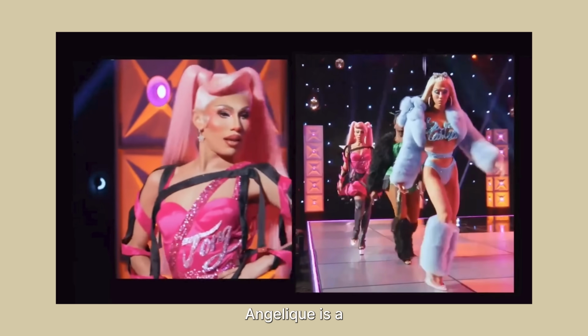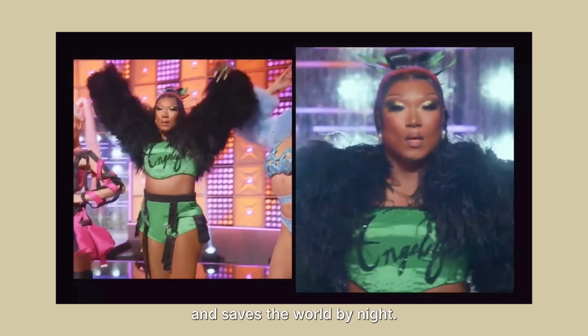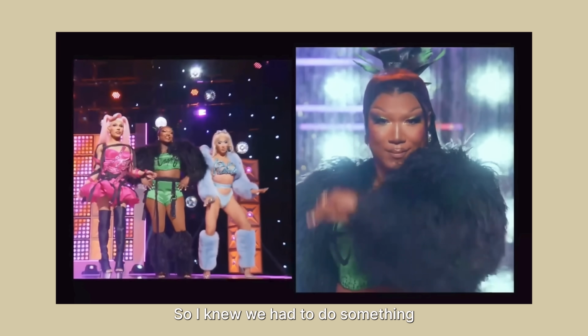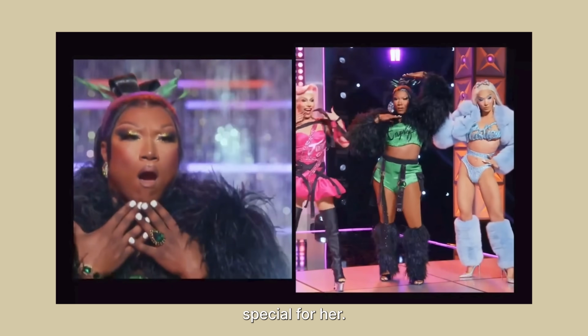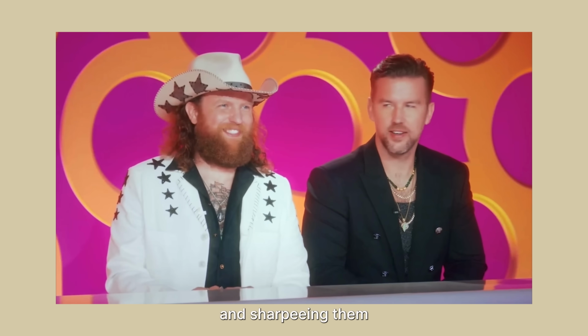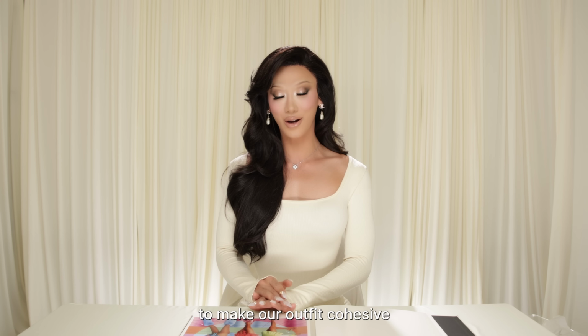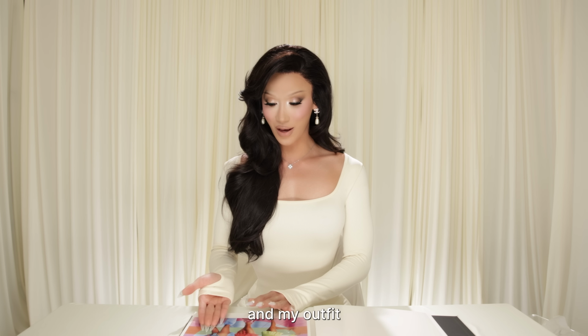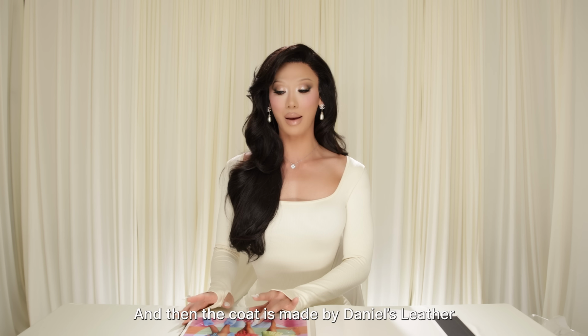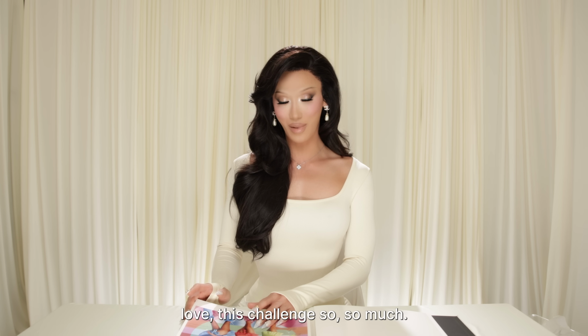Angelique is a queer firefighter who saves lives by day and saves the world by night. So I knew we had to do something special for her. I remember cutting out all of our names and sharpieing them and then rhinestoning them late at night to make our outfit cohesive. And my outfit, the bubbles one, is made by Marco Marco, the lettering. And then the coat is made by Daniel's Leather in New York. Love, love, love this challenge so, so much.